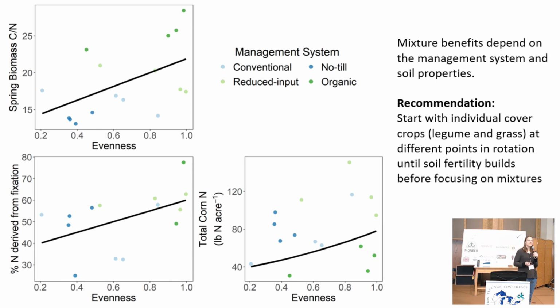And I'll skip to the takeaway from this, which was, first of all, the mixture benefits depended on the management system and the soil properties going into the study. And so from this particular site, if we were to turn this into a recommendation, I'm curious to hear your reaction to this, it seems like it makes sense to actually start with individual functional types of cover crops in the early phases of transition, so a sole legume or a sole grass, at key points in the rotation, and then move to mixtures as soil fertility starts to build, to be able to really maximize the benefits of those mixtures, given that the seed costs are slightly higher and they're more labor to plant.